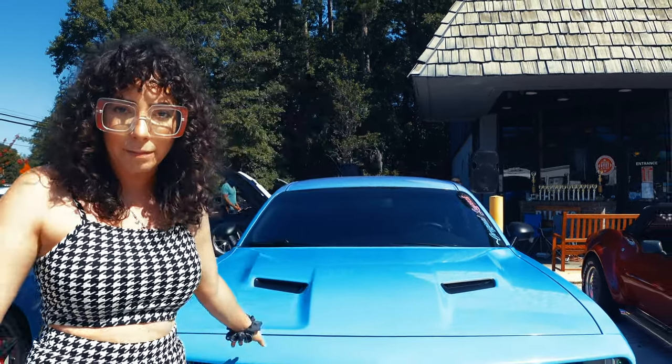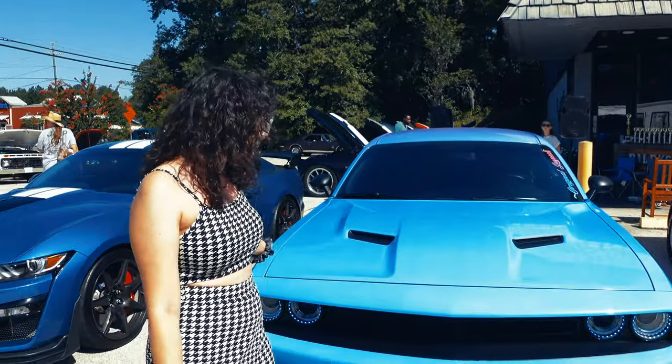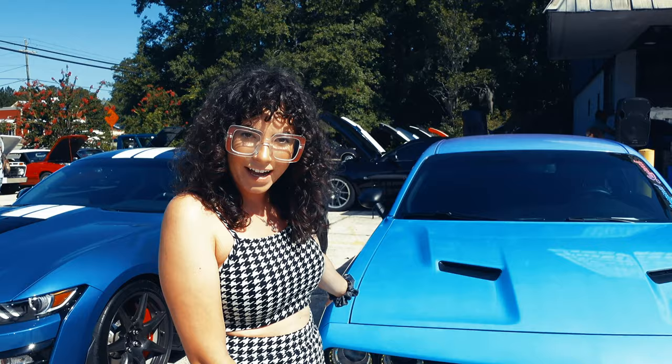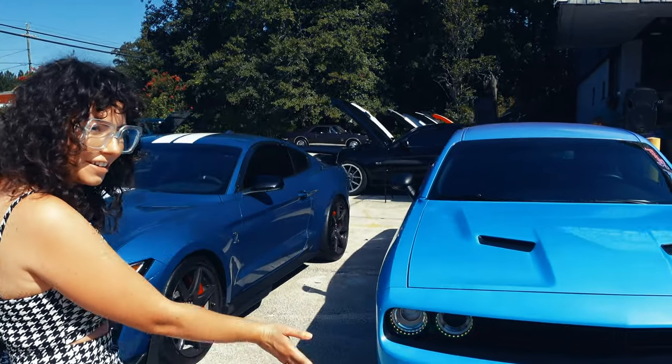This is my car, my little cotton candy Challenger. I just decided girls gotta show up too and show out. So here we go, here's my car.